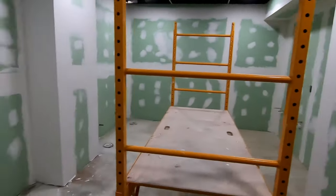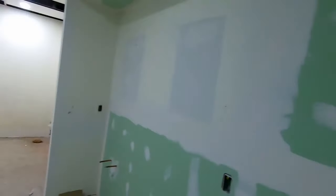This is the ladies' bathroom, already prepared for painting and stuff. This is the gentlemen's bathroom, also ready and prepared. I spackled and finished up the fitness room.